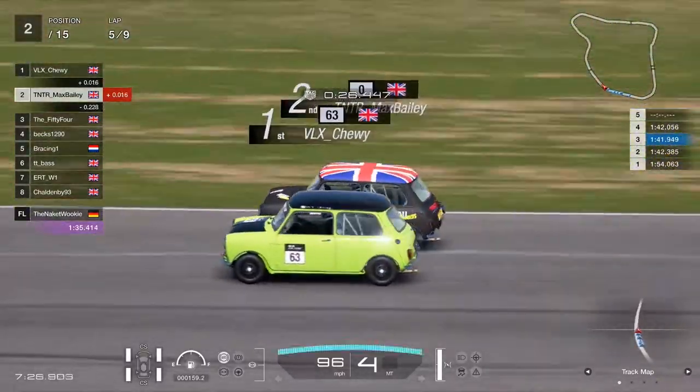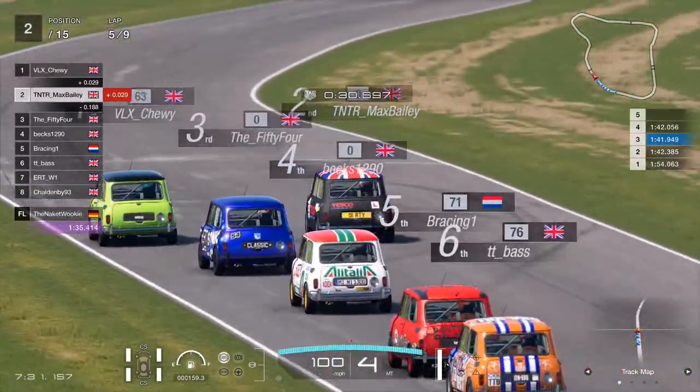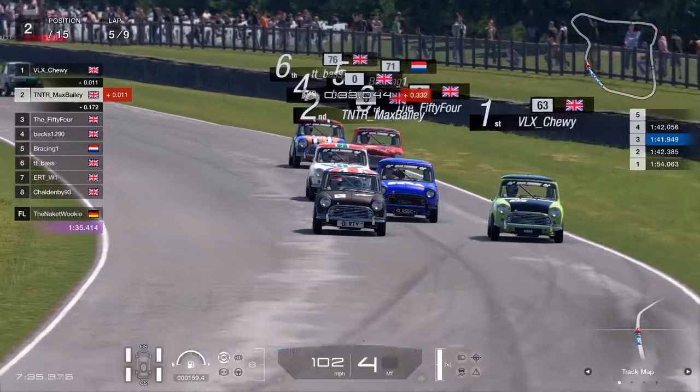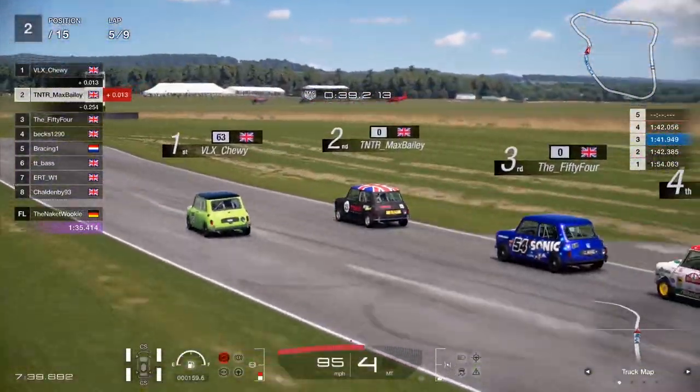Up into Ford Water we go. And side by side, Chewy looking to get the move done. 54 once again on the action, as does Bex. Who is going to get this done? My light's just dimmed, so hopefully we don't have a power cut here. But in we go. Oh, there's a little bit of contact there between Chewy and Max Bailey.